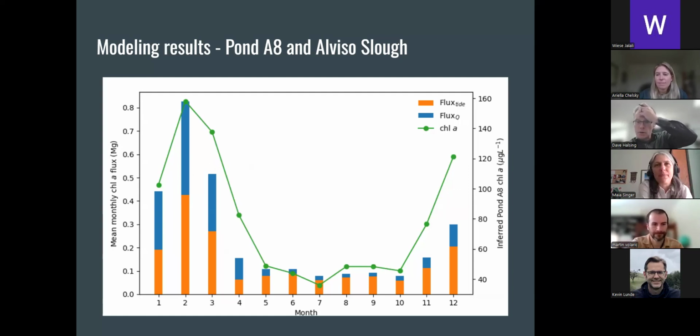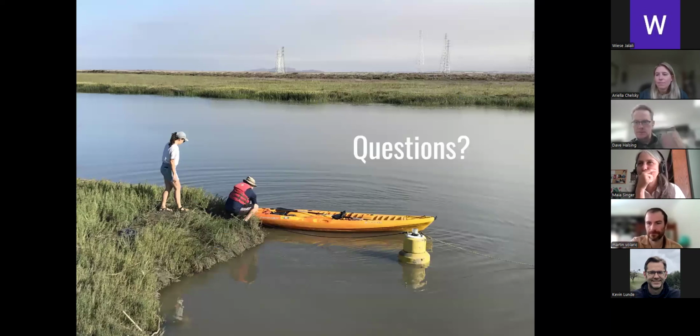I just wanted to call attention to Levi Lewis's comment in the chat here about the incredible macroalgal bloom in A8 in September 24. Levi, do you want to comment on that, or put a little framing around how that ties into what Arian has presented here?